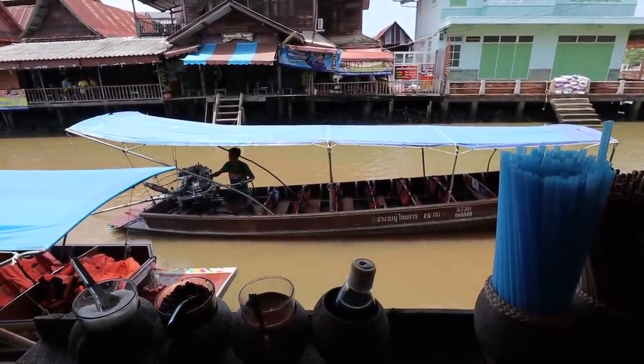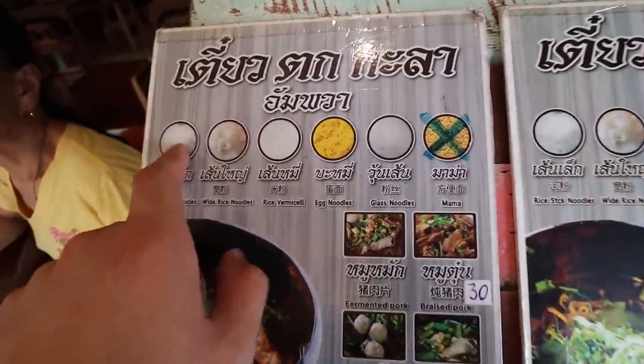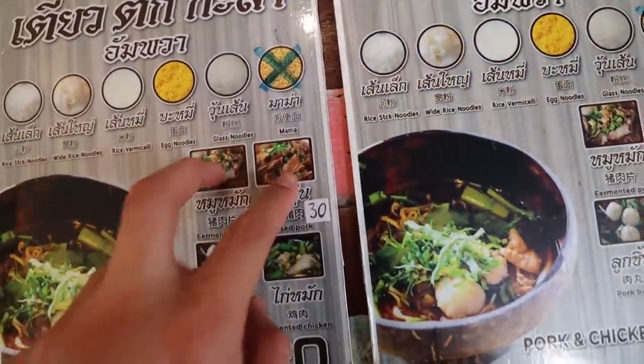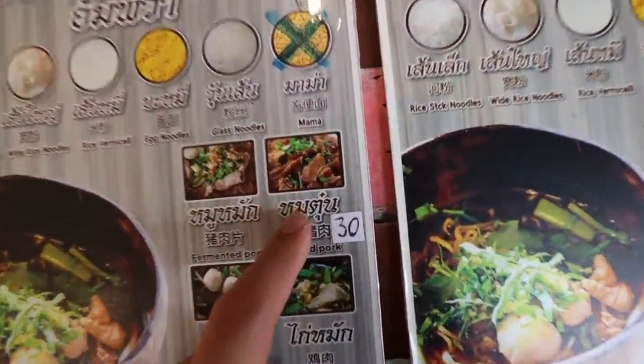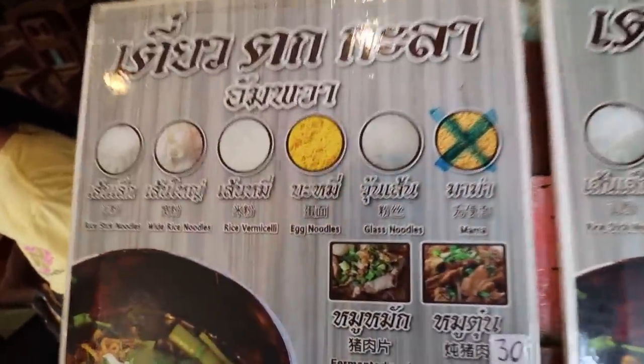Next place we're eating at is this noodle shop. 20 baht noodles. You get to choose a different selection of noodles as well, and a whole bunch of different types of meats. I got the braised pork for 30 baht. Delaney got the fermented chicken with egg noodles. Can't wait to try it.